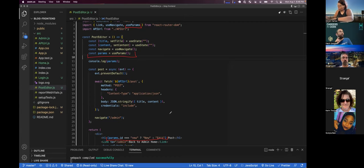So when we click on edit, something's supposed to happen? When you click on edit, it's supposed to load the post editor and say edit post at the top. Didn't happen. Let me make sure. Go back home.